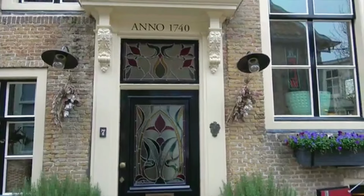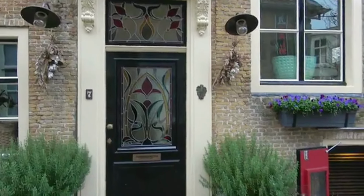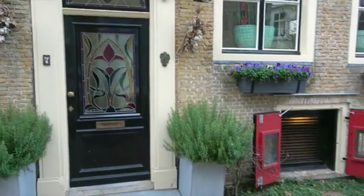Very stunning, interesting isn't it? Layout. Oh, Stace is in the lorry.